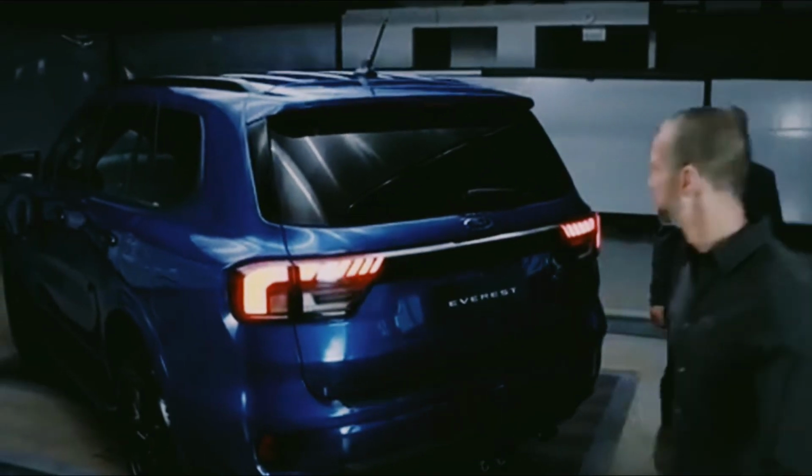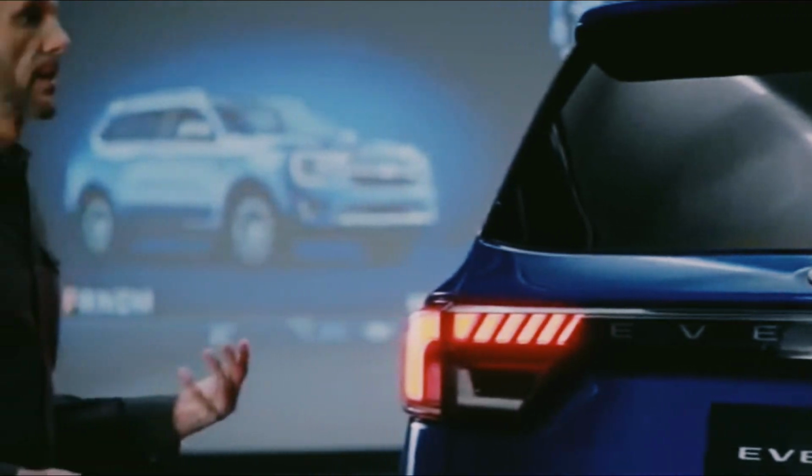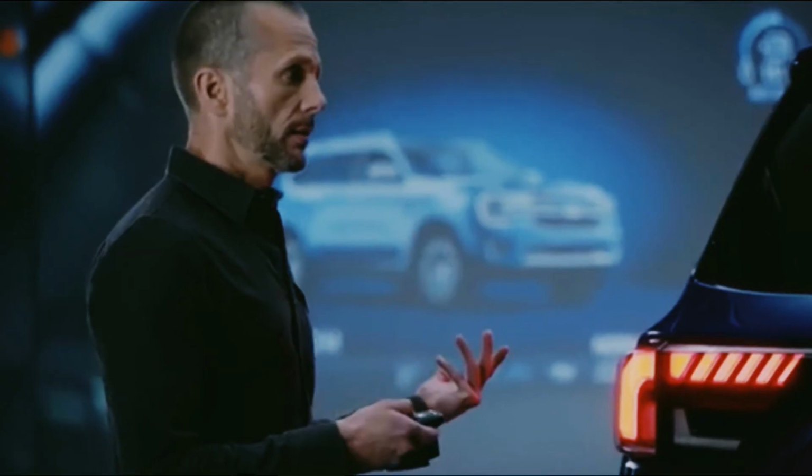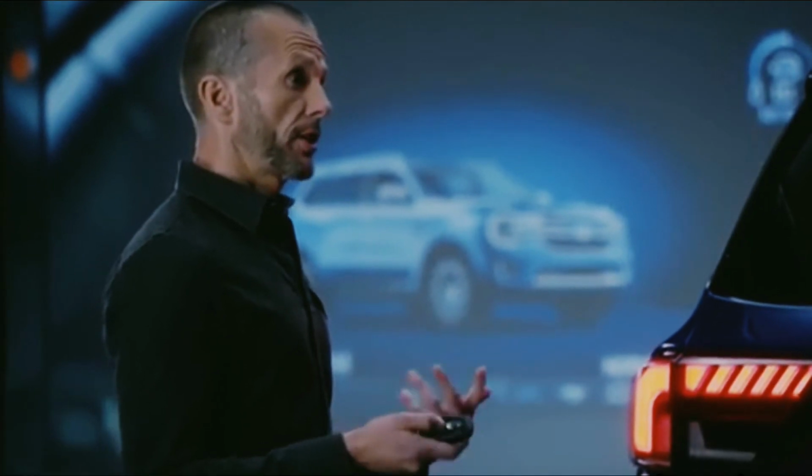You know, we've really observed and listened to customers, understanding how they use their vehicle and how they load things into the back of it as well. And it's been one of the key focuses of the next generation Everest to actually utilise that space and make it more functional for our customers.